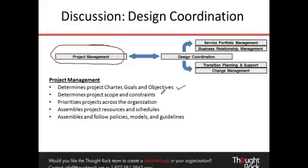So the typical project management activities, you define your project scope and constraints. You take a look at all projects in the organization and prioritize it based upon business need. And then you start assembling all the resources and schedules, and then you start to put things together in the project plan. And of course, one of the key things in the project plan, you need to gather requirements. So as part of project management, you want to start specifying the different requirements I need from the design stage, later on transition and operation.